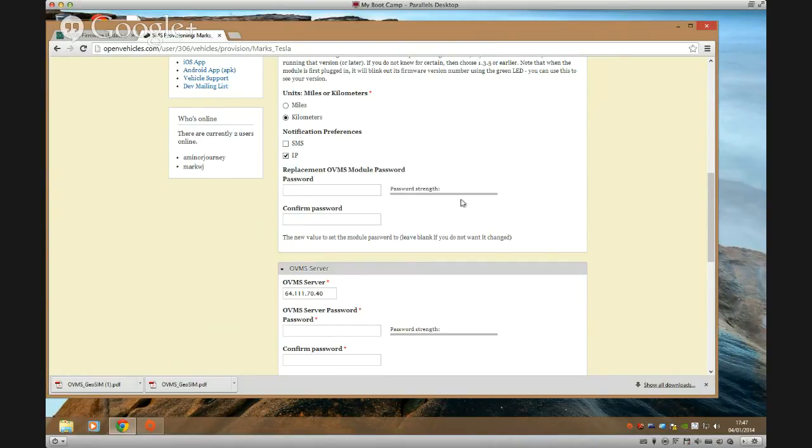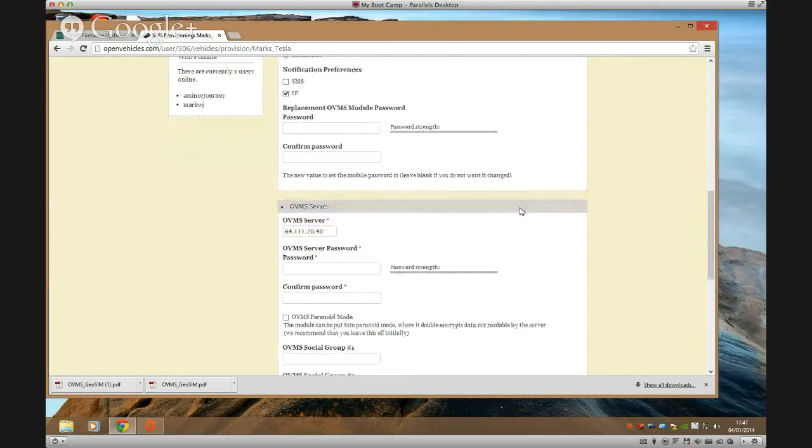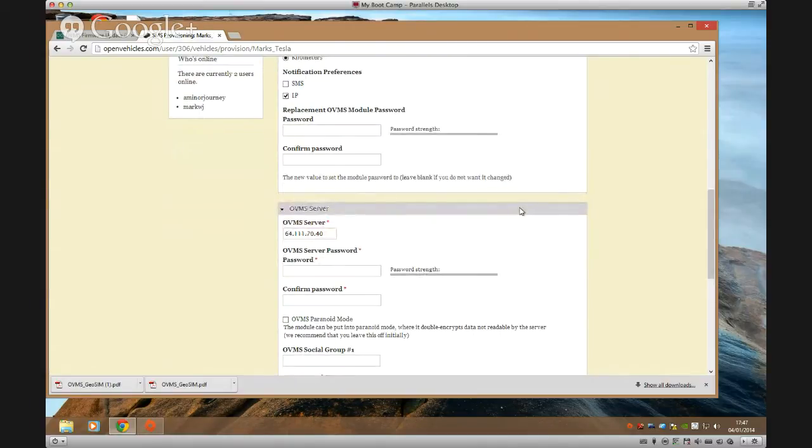Anyway, carry on. What's this replacement module password? So the default module password when you flash the module, you receive it in the post is OVMS, which is obviously not very secure. So you can choose to change the password here if you want to. And obviously it's recommended you do that because otherwise everybody knows your module password. Or leave it blank. I mean, as well as the module password, they'd also need to know the telephone number of the module to be able to do anything. So it's still fairly secure.